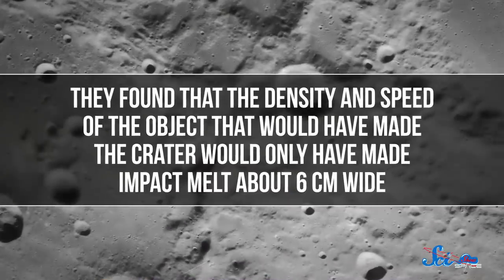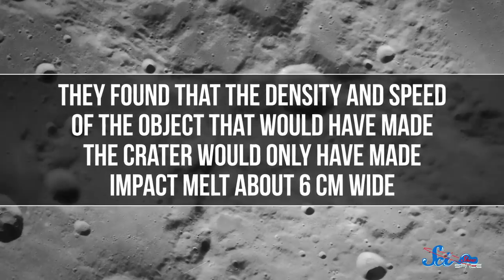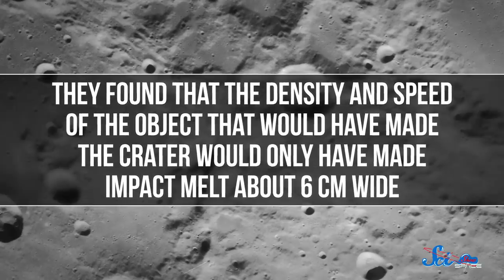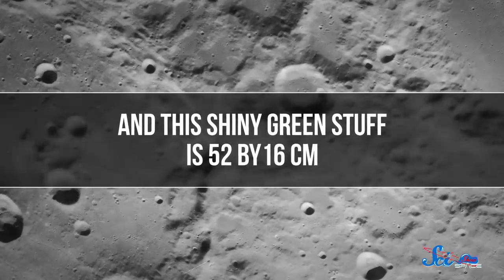We don't really have enough data to know which. But there are a few things we can extrapolate. Like, if this stuff is mostly impact melt, it probably didn't come from the same impact that made the crater we found it in. When the team ran the numbers, they found the density and speed of the object that would have made the crater, which is about 2 meters wide, would only have made impact melt about 6 centimeters wide. And this shiny green stuff is 52 by 16 centimeters. So if this glass is mostly impact melt, the team thinks it's much more likely that it was made by an impact somewhere else and bounced into this other crater.